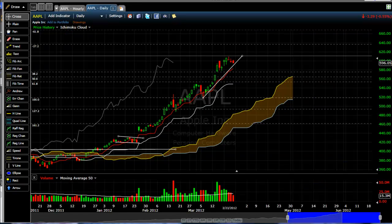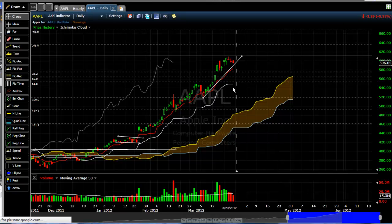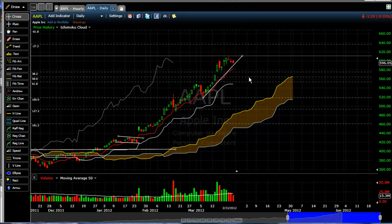This is Apple, although I'm not in it, the daily Ichimoku chart. I also have overlaid between this pivot and this pivot high the 127 extension, which I note is up here at the 636 level. This is still a very bullish pattern. Could price come down and touch the Tekkensen here? Yes, it could very well do that. The 382 level, the 50% retracement on this particular pattern would be this level here at 565, 564. So keep that in mind. I'm currently not in Apple.